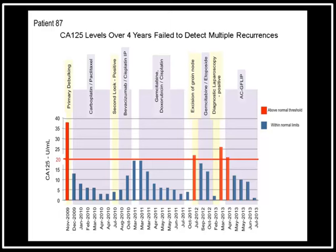Everything shown in yellow, the vertical bars in yellow, would be any surgical interventions. And anything in purple or lavender would be the chemotherapeutic agents that she received. So you can see that over this four-year period from 2009 to 2013, she's had a number of recurrences, but dramatically, in the 28 CA125 levels that were drawn, only three of them were considered abnormal.